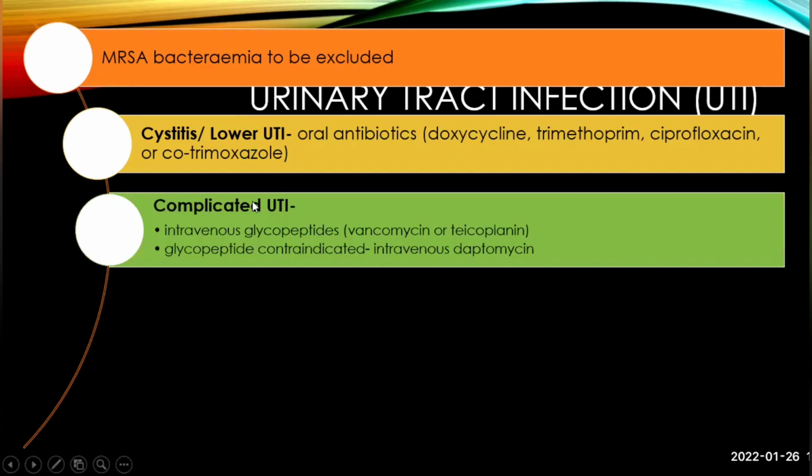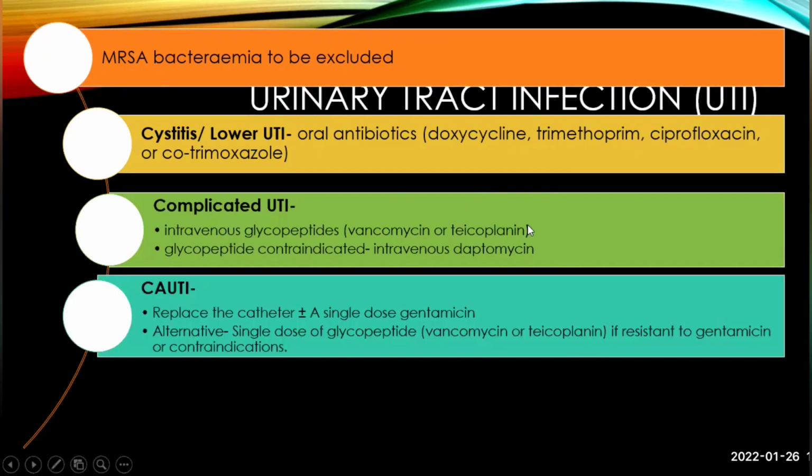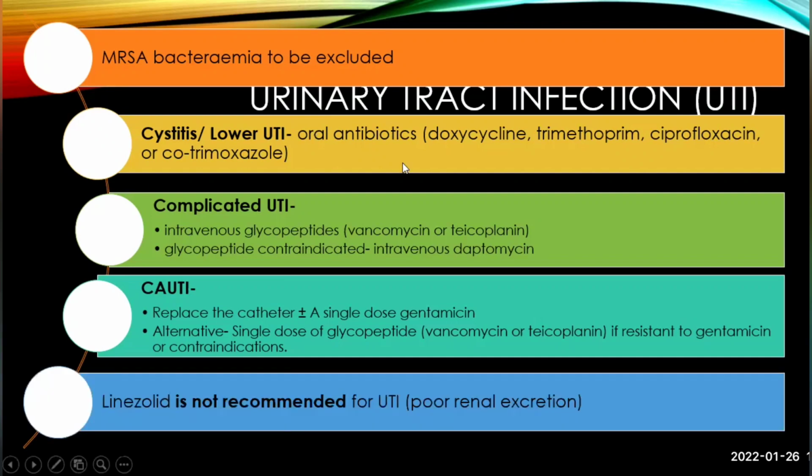Then, in cases of complicated UTI, you can give IV glycopeptides like vancomycin or teicoplanin. If they are contraindicated for any other reason, you can give daptomycin. In cases of catheter-associated UTI, first and foremost, you need to replace the catheter and repeat the culture so as to rule out colonization. Then, if the patient is still having growth, you can give a single dose of gentamicin. Alternatively, you can even give a single dose of vancomycin or teicoplanin. Linezolid is not recommended because it has very poor renal excretion and hence will not have any action.